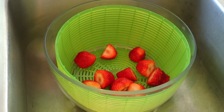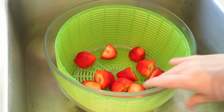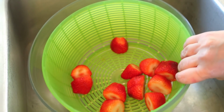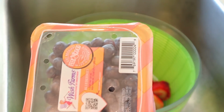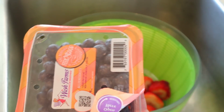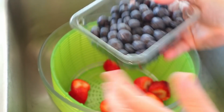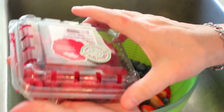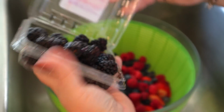All right, the first thing I'm going to do is use my OXO salad spinner to wash my fruits and vegetables. I have some strawberries that my husband had picked up from a farmer's market. So I got those in there. She says use 2 cups, but I'm just going to put in all my fruits. I'm going to wash them all, and then I'll just measure out 2 cups, and then we'll have some for snacking if we want. So I have some blueberries. I've got some red raspberries, and then I also have some blackberries.